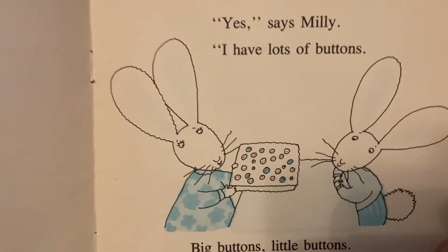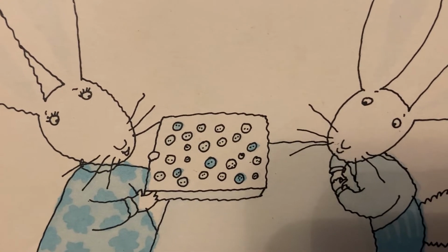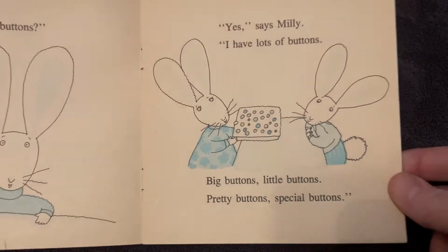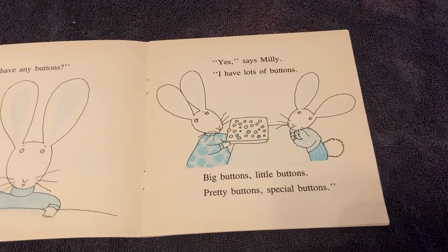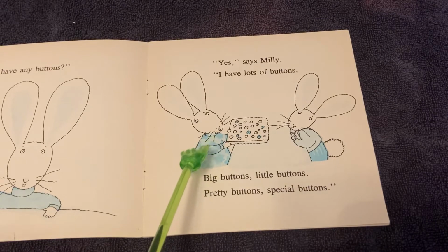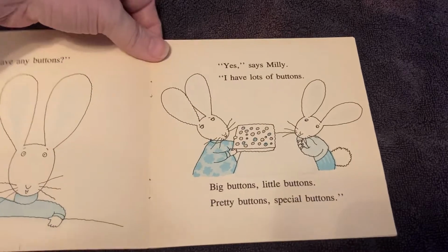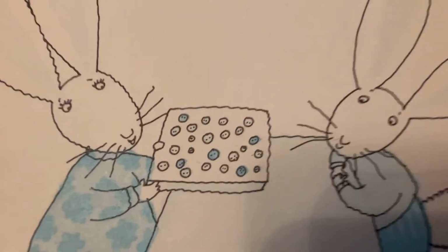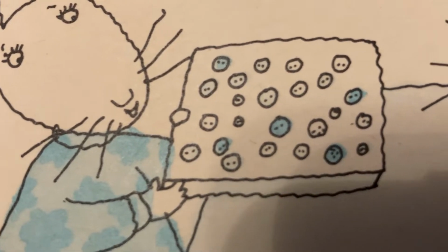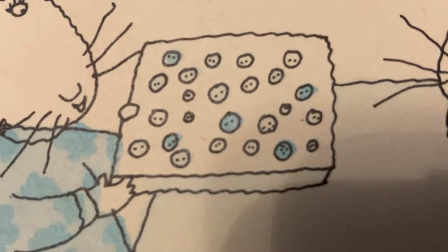Now let's look at these buttons. So Billy has gone into a store and he asked Millie. Why do you think he asked Millie if she had buttons? I think it's because she works at the store, so she would know, and so she showed him all of those buttons that she has. I wonder what Billy wants buttons for. Which button do you think Billy will choose?